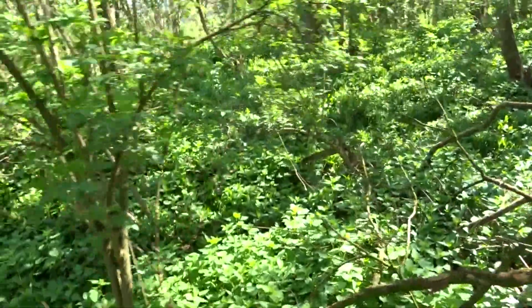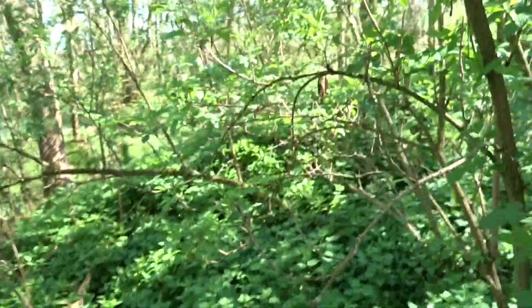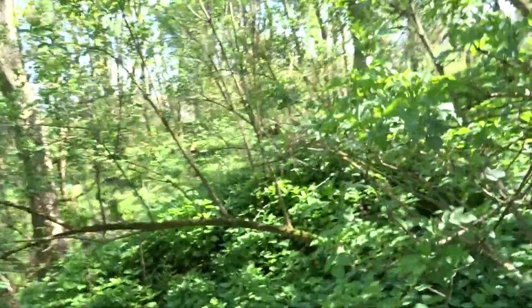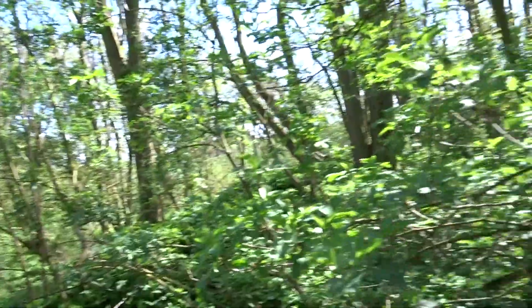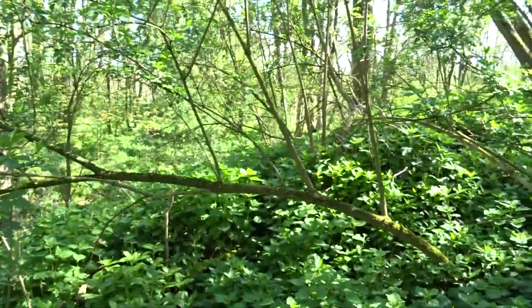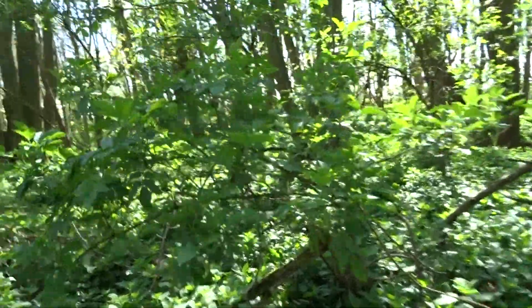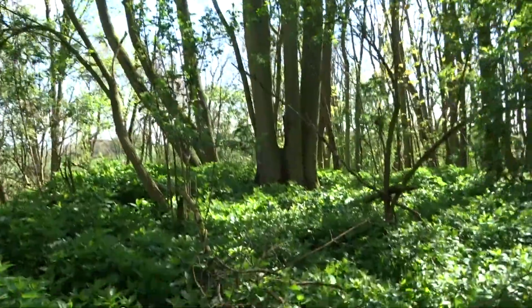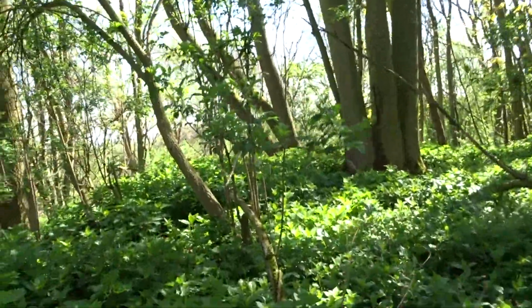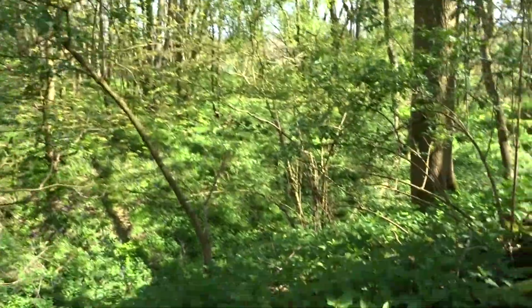Yeah, let's get down here amongst all this more evidence of stone. Find a way down with all these nettles. I'll go down that side there, I think. I think where the bluebells are quite thick, they're stopping the nettles from growing. In a couple of months' time, this place will be completely overgrown with nettles. You won't be able to get anywhere.